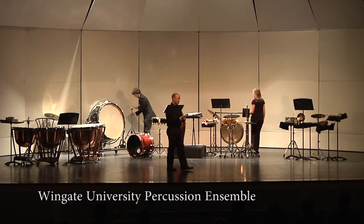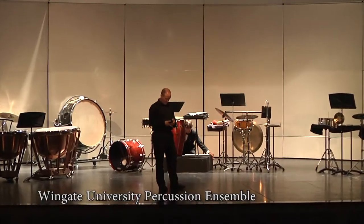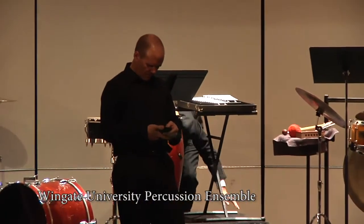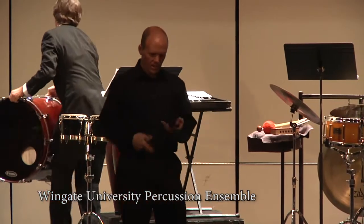This one is going to take a while, I'm going to set some of our instruments back, so I'm going to talk about this next piece. This is called Stubernick. It's written by Mark Ford. And I'll tell you a little bit about, first of all, where he got the name from, and then some things you're going to see in the piece.